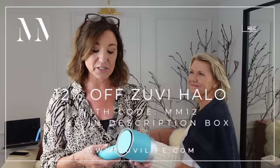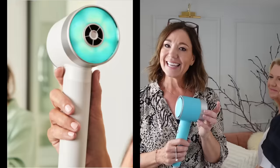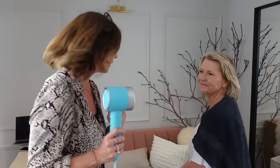It is so simple and easy to use. It's lightweight, it's portable, looks beautiful. That's the special edition one, isn't it? Because I've just got the white one. Yes, and I love the white one as well. But this colour is absolutely gorgeous. It comes with three different attachments as well, and they're magnetic, so you literally pop them on like so.